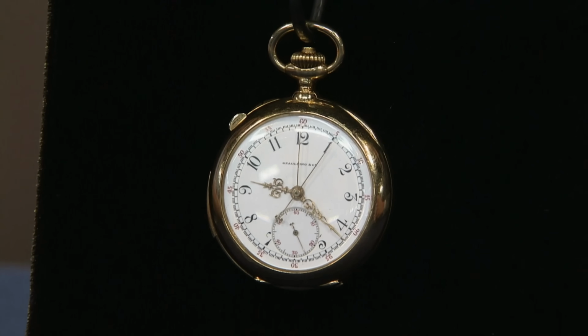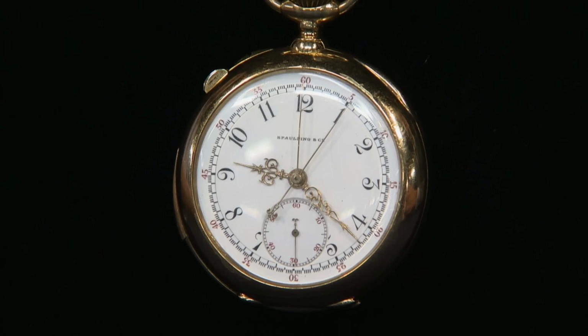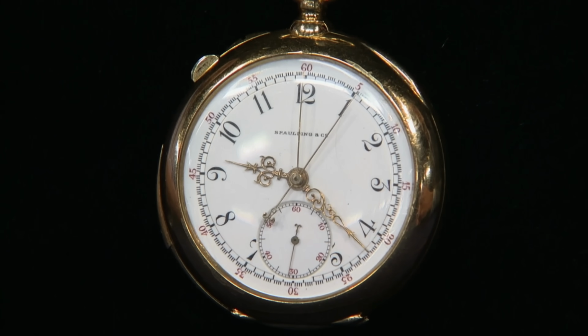I used it as my timepiece in grade school and fell playing football and busted the crystal on it. The crystal was replaced, and after that, it's been in a safe ever since. During a football game, he fell and broke the crystal. It was replaced, and since then, the watch has been kept safely stored away.